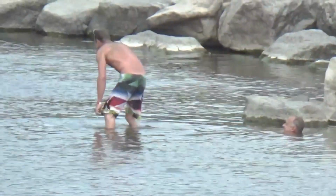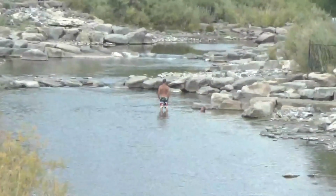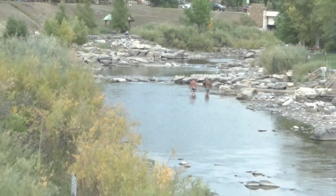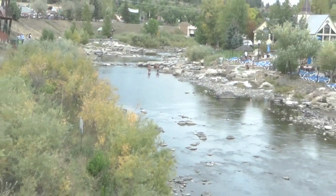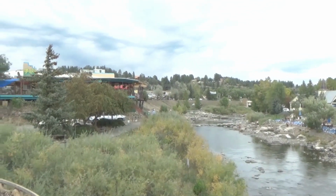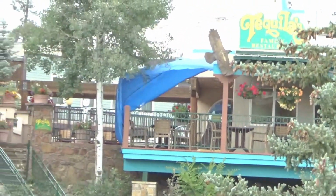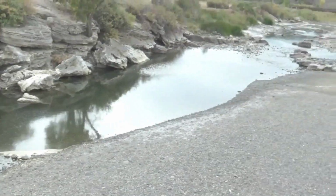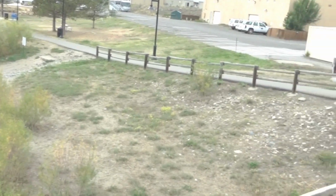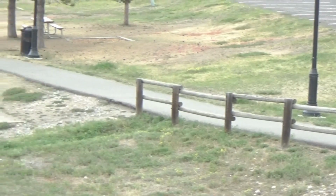There's a guy there at the river, a couple there. And this is the San Juan River that goes through downtown Pagosa Springs. They have restaurants nearby, of course. There's one right there. And they also have this concrete walkway here that they call the San Juan River Walk. So you can walk all along the river.